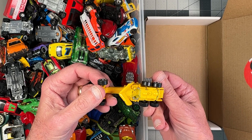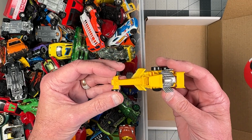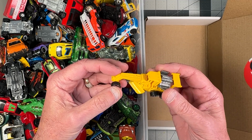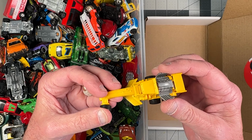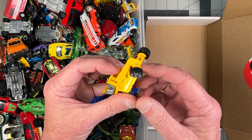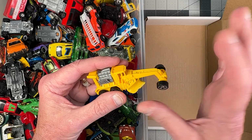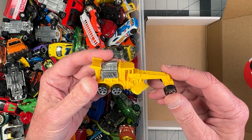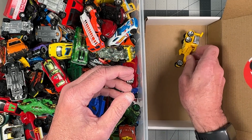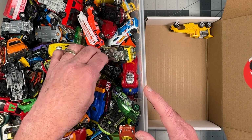This is a Hot Wheels Street Cleaver. This thing looks ideal for a Gaslands build because it's got a big engine. I could see this being taken off and moved or put on a different casting, or all kinds of things happening to this. So this one's pretty cool. I think that's a great place to start on this.